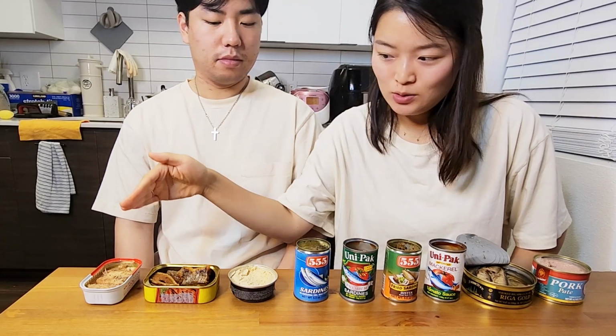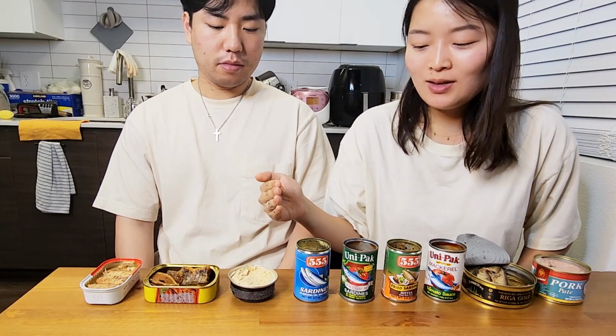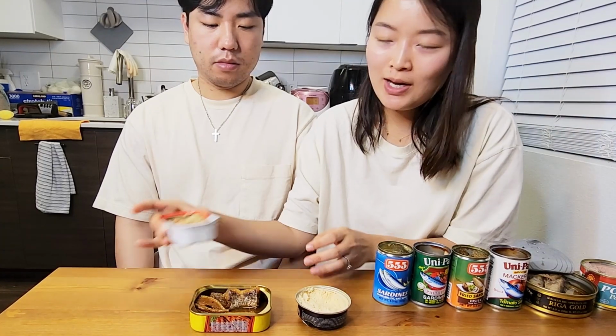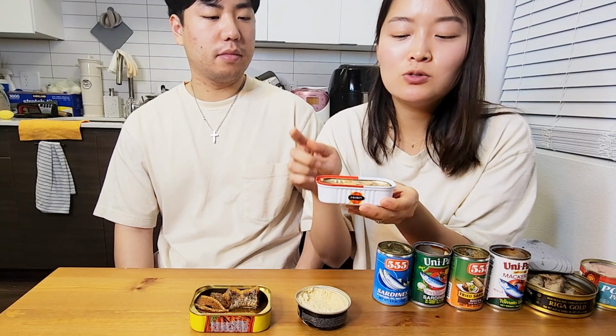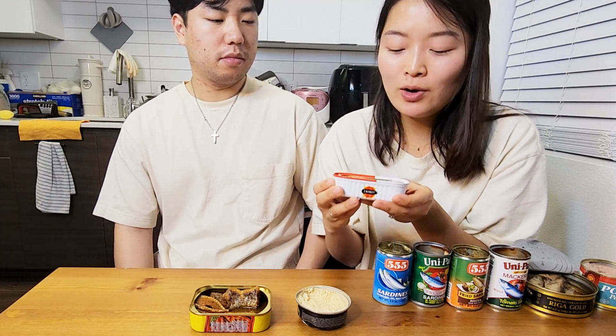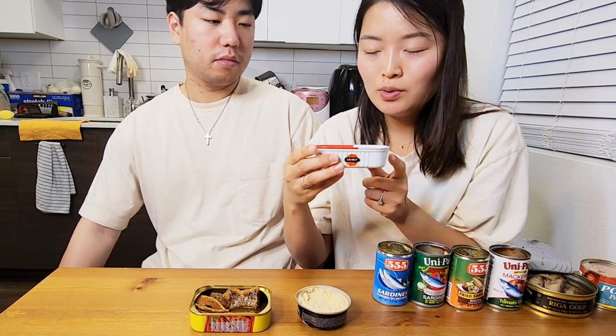Hi. So I organized these one, two, three, four, five, six, seven, eight, nine. I would recommend these three. The reason why I chose this, the mackerel, is it's the first one I tried. It was very flavorful, pretty great and pretty solid for me. I would recommend this as a side dish, or even put it on a cracker. Most people would like it, so I put this one first.